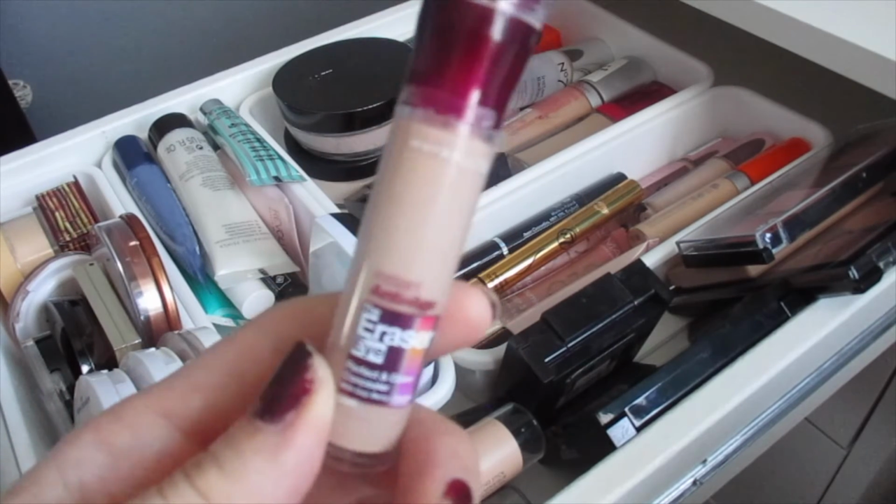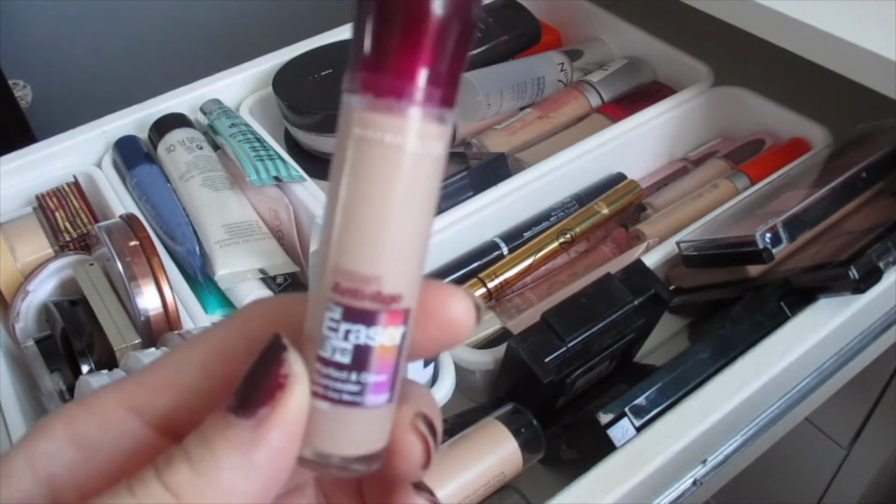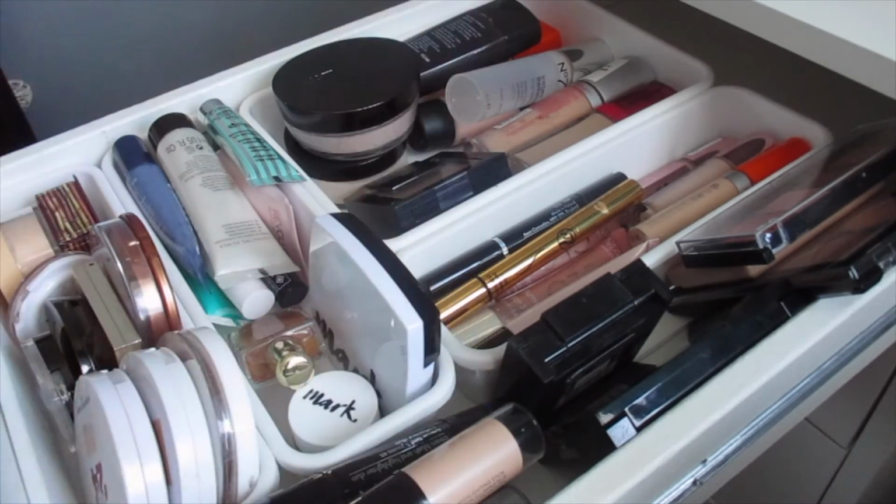This and the Collections Perfection one, I had to think then. This one, again, for a drugstore concealer, I absolutely love.